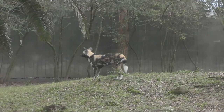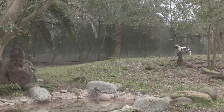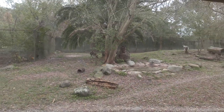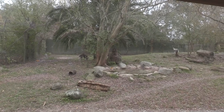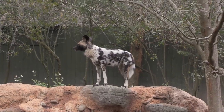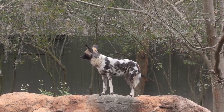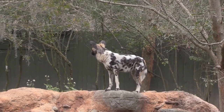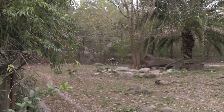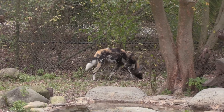Alright, African painted dogs are out. There we go. Finally out. Finally a little more active. Alright, got him right here. Hopped up on the rock to say hello. Hey there, buddy. The other one is off to the side here. Let me get a little closer.